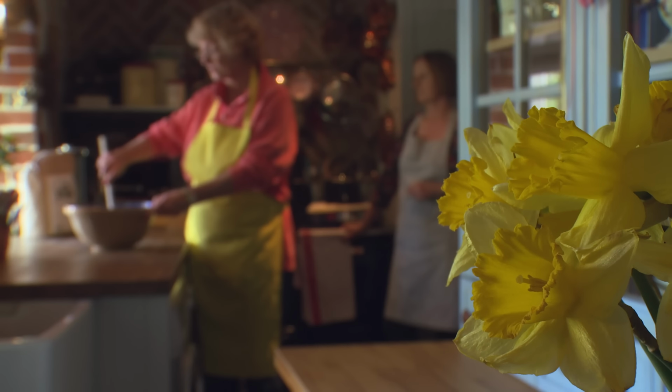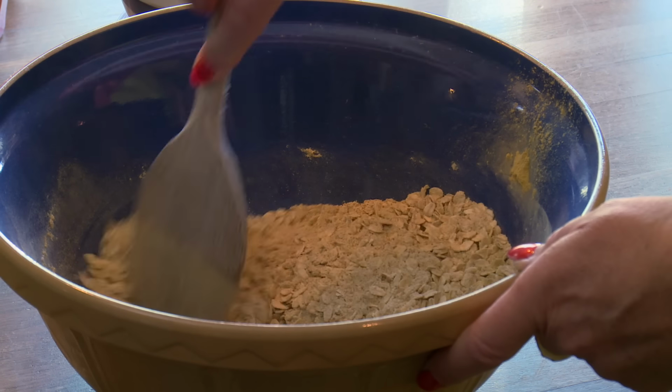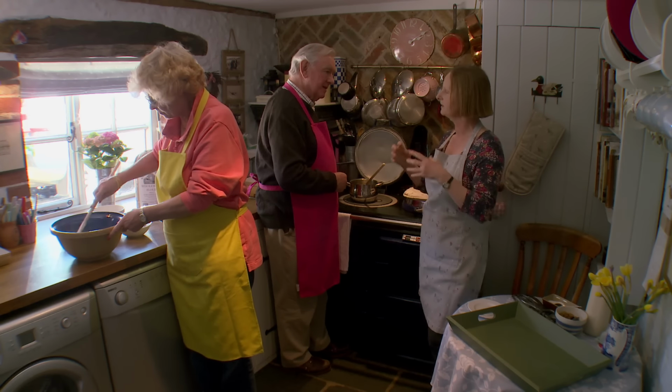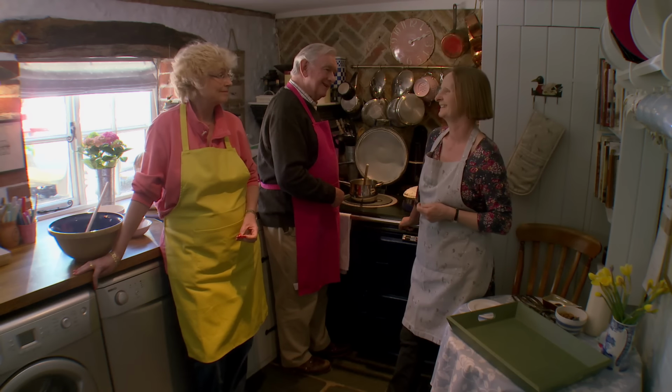Leslie too uses powdered rather than fresh ginger, but she's given the recipe a new addition to make it her own. By adding the oats, I kind of stabilised it. Every gingerbread maker added different things, and I felt happy that I'd added my own.